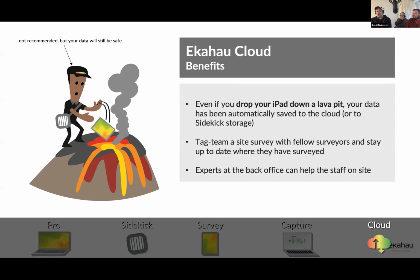So even if you drop your iPad in a pit of molten lava, you know your files will still be safe in the cloud. Even if your iPad dies, you just take the next iPad, start surveying, and there you go. What do you think, Gerbile, of the whole thing? Cloud, iPad. How's the experience been from your perspective? You've been kind of overseeing the entire beta program.